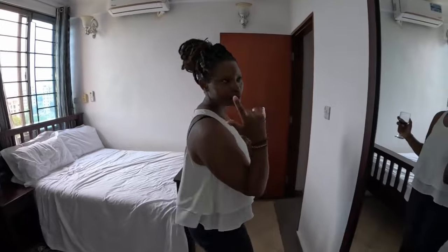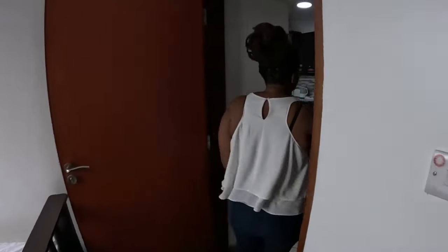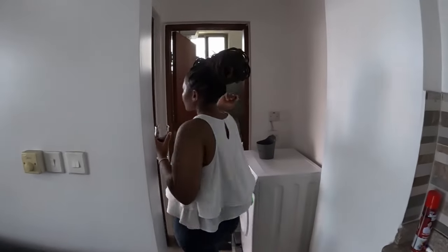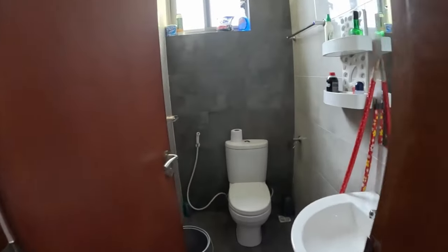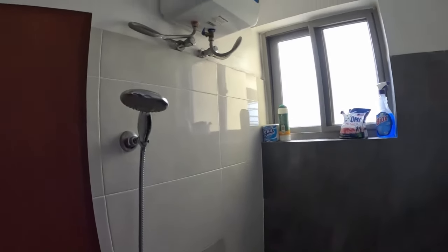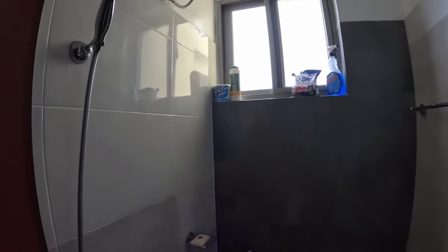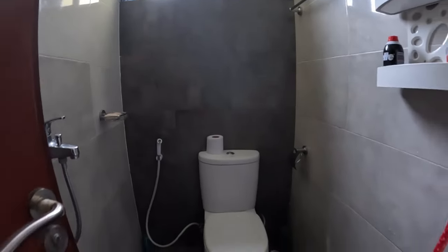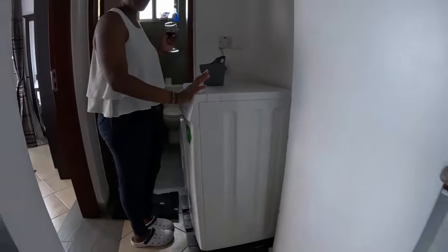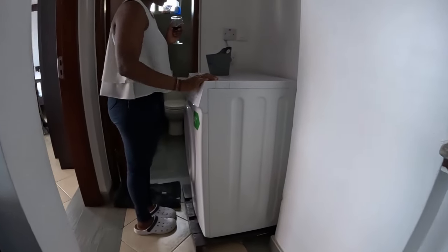Then come to the other bedroom. So this is the other bedroom, but before you get into this bedroom, there is the common bathroom and toilets. They have provided a washing machine for you to do your laundry.